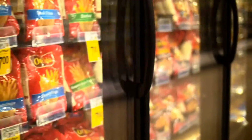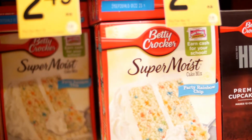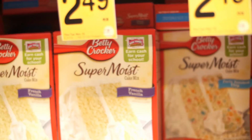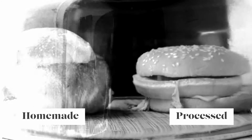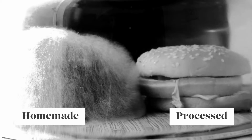it's done to extend the shelf life of the resulting product. A heavily processed food is going to last longer on the supermarket shelf because pests, like mold for example, are less attracted to foods that are low in nutrients. A hamburger that's highly processed will spoil much more slowly than a hamburger made at home with mostly natural ingredients.